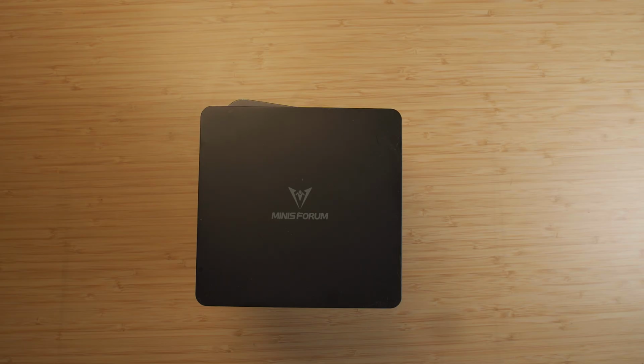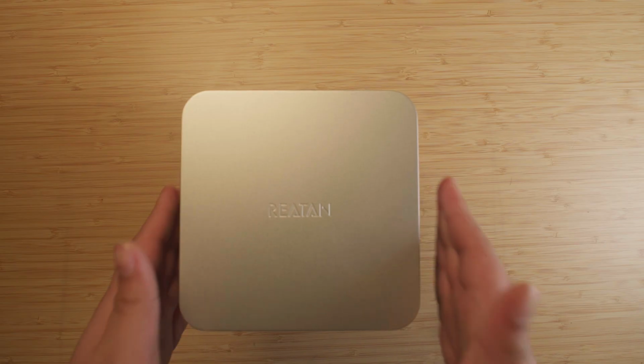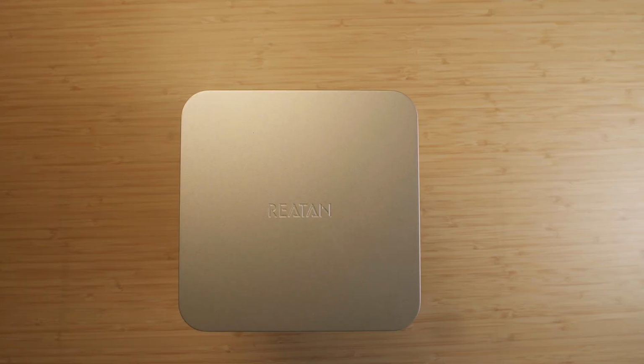This at $350 is a pretty great value, but since it's only configured with single channel memory, you are going to need to spend about $20 to get another 16 gigabyte stick and turn this into a 32 gigabyte system. So we'll put it as more of a $370 mini PC. And lastly, we'll put it up against the Reatan Silver 9, which has an Intel i9 12900HK. So let's jump on over to the benchmarks and see how all of these mini PCs compare to each other.